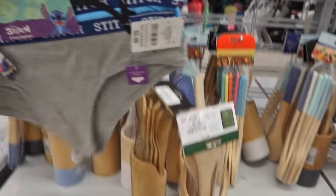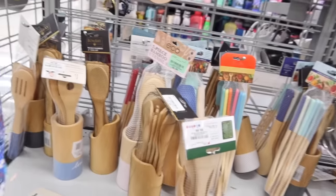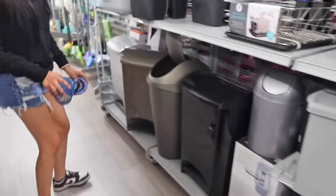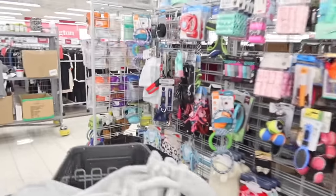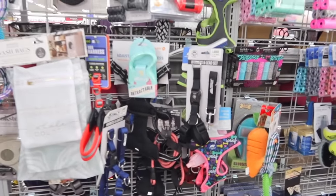Stitch pan. I just found me some stitch underwear. Oh wait, these are extra large. Time to get a BBL. Oh man, I'm just kidding. Okay, let's see if they have this stitch trash can. No, they still don't have it. Stitch towel? Okay. No, a bee. We love a bee. Okay, we are now in the doggy section. Last week they had a ton of stitch stuff. But this week, no stitch dog stuff.